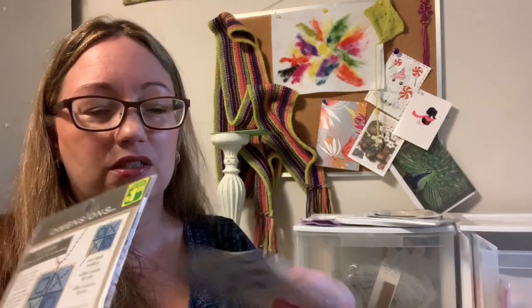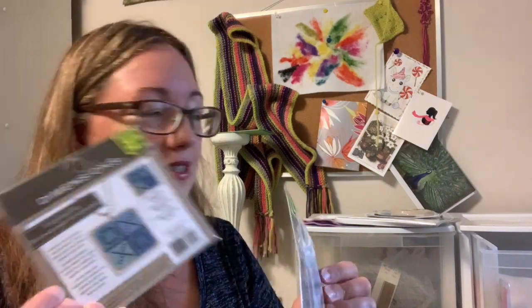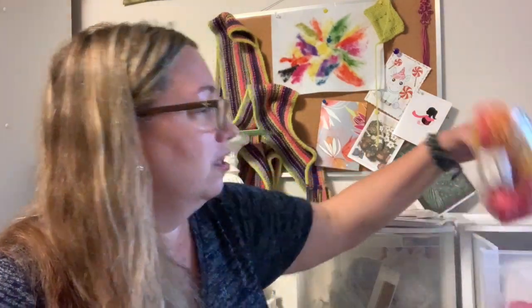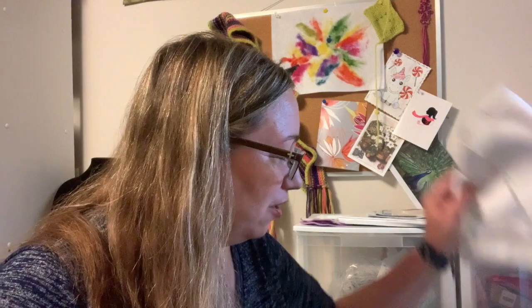Anyways, yeah. And then some other little kits. Ribbon. Okay. This has become a little bit more of a catch-all. All right, let's just go quickly. Oh my. You guys, please don't judge me in all my collecting.